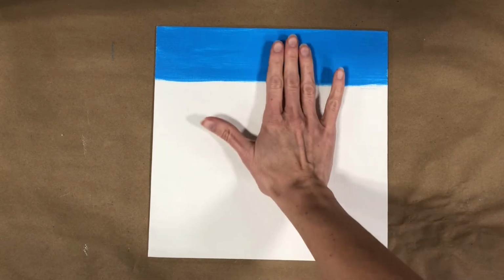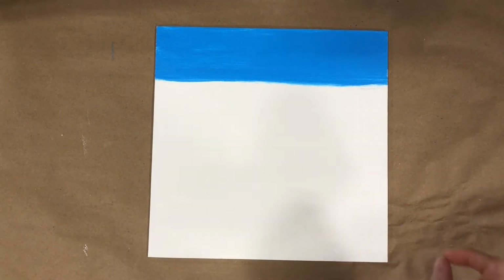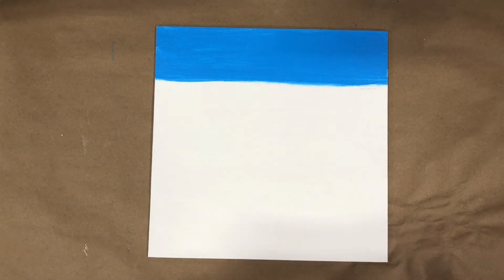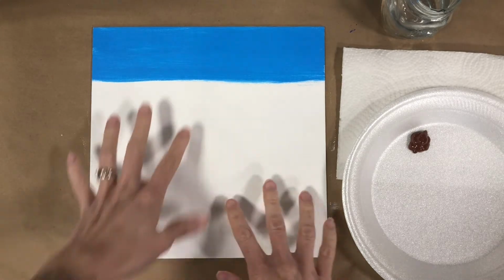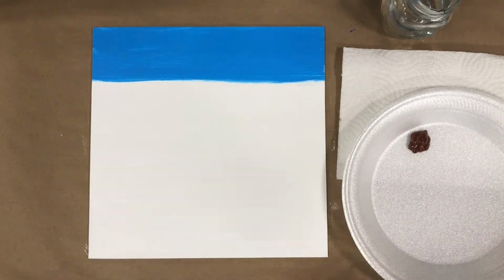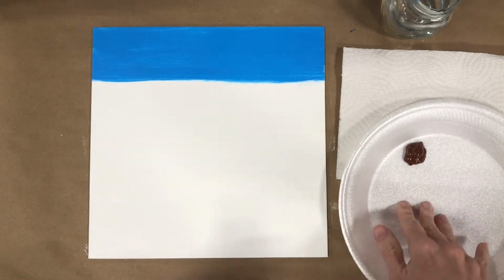So we want to make sure that every layer is completely dry before we move on. Otherwise, our paint is going to end up mixing and blending, and we don't want that to happen. Okay, so once we have our snow and our sky and it's completely dry, we're ready to move on to our next step.